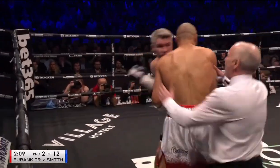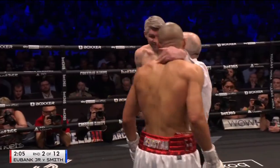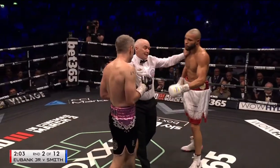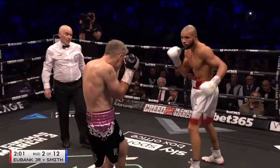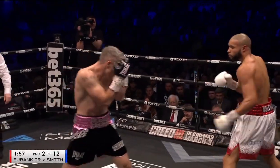Smith looking for that right hand. Yeah, look, Eubank with the left hand low is a little bit leaky defensively down that left side, and Smith's finding a home for the right hand. Either just lead, the lead straight right hands, they're landing, they're getting through.